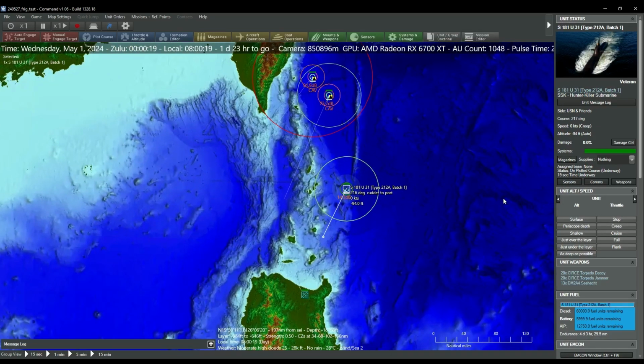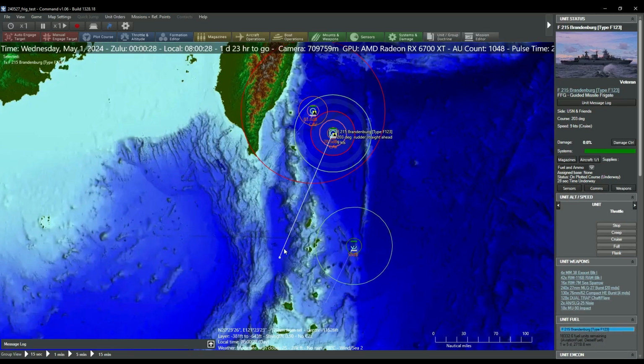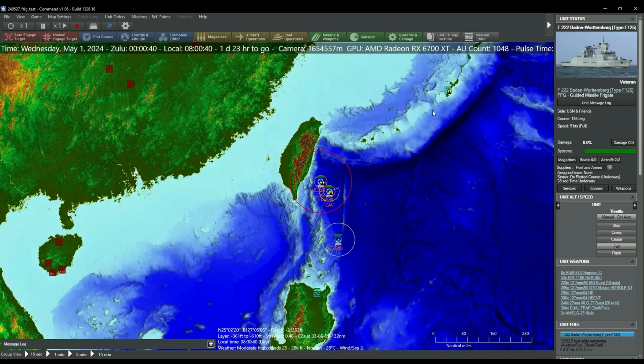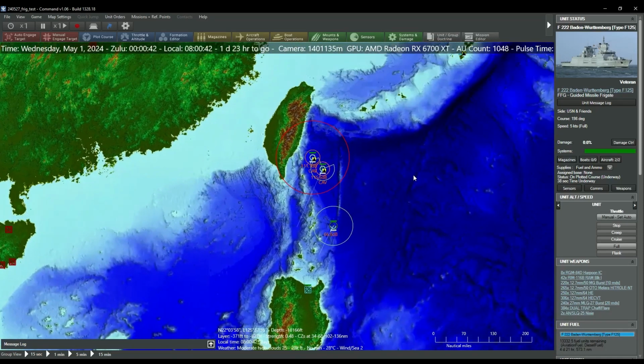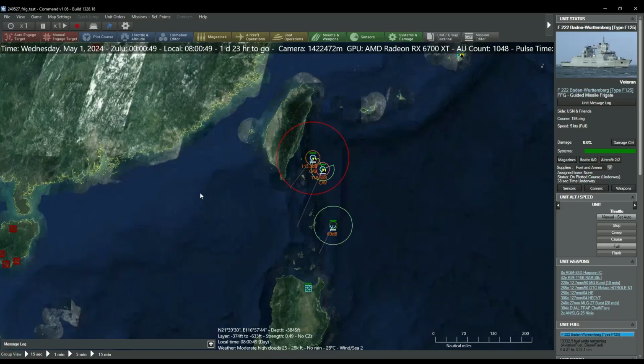Let's see. Fortunately, the German subs can go a little bit faster than what we had last time, I think, but still, diesel subs are just slow. Let's put it like that. So you guys, you should move into position. Can move at full speed for this. Yeah, and then I'm just gonna set up the maritime patrol aircraft, and let's see how far we can get, and if we can net ourselves some submarines.